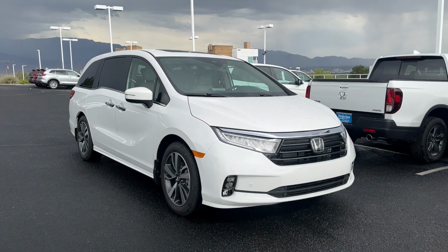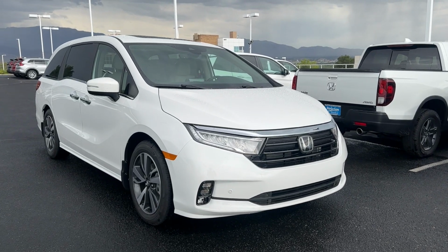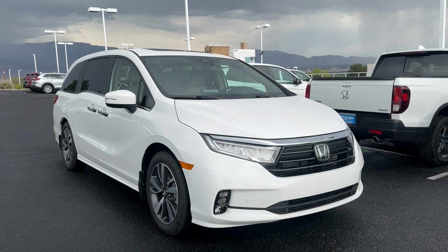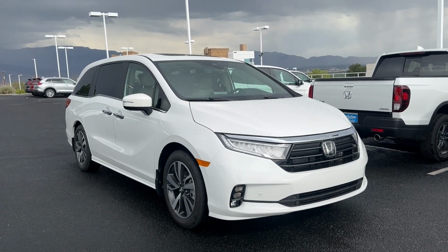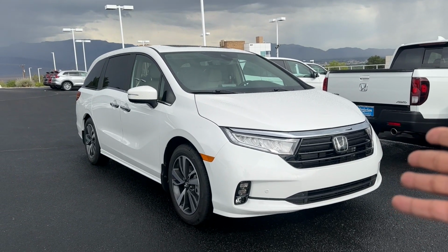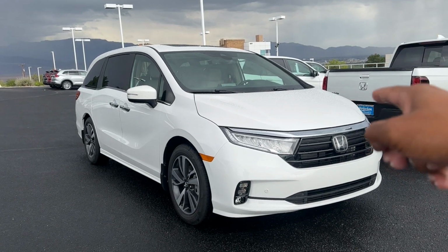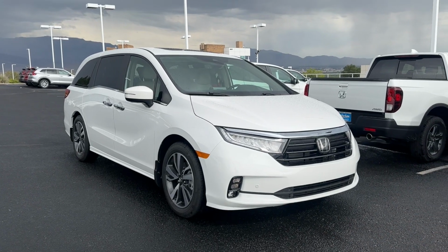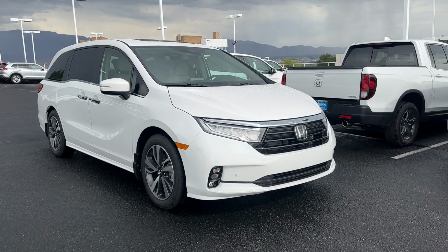Today we have a Honda Odyssey Touring in platinum white pearl with beige interior. The Touring is one notch below the highest level, which is the Elite. Below this you have the Sport, then the EXL, and then the EX. LX used to be the lowest model, but that's been discontinued. Now the EX is the lowest model.